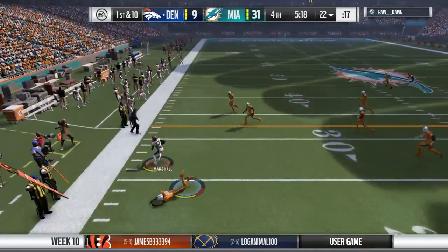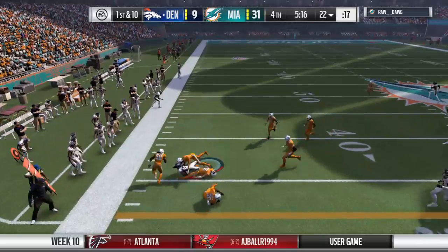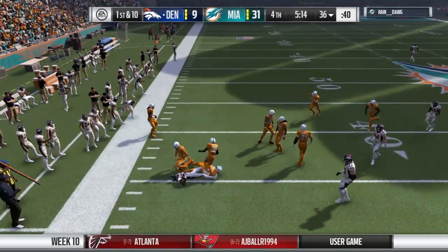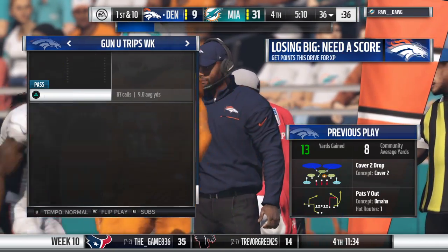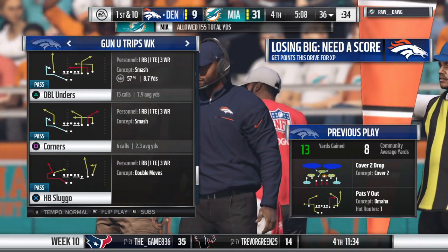Looking for his running back, and he's got him. And they're able to get this one across the 35. They give him 13 yards there on the play and a fresh set of downs.